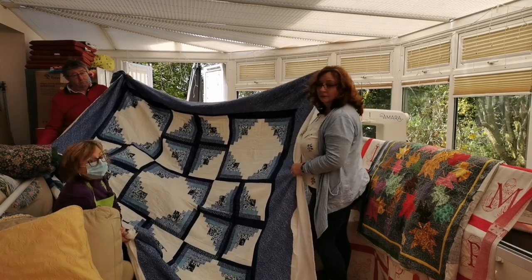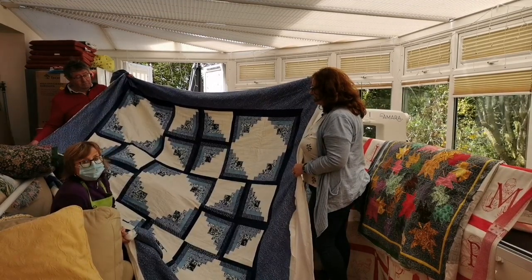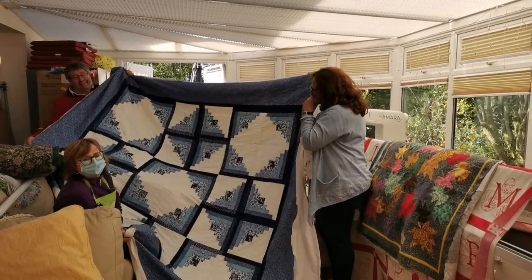So there's a lot of love for this quilt. Oh, it's beautiful. Yes, and Di has suggested that feathers would look fab on this. No pressure. No pressure. Well done, Di. I've got it in my picture.